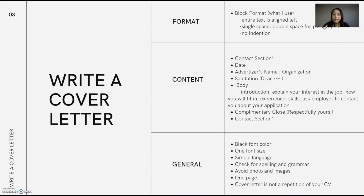Tapos, you also use simple language kasi you're trying to relate to your reader, di ba, na nagbabasa ng cover letter mo. At saka, you proofread. Very important, you proofread. Check for spelling and grammar. At saka, avoid photos and images. Tapos, yun nga, be brief, 1 page lang. And your cover letter is not a repetition of your CV.